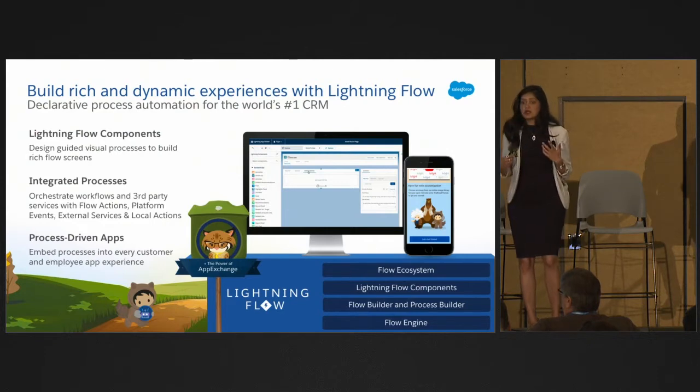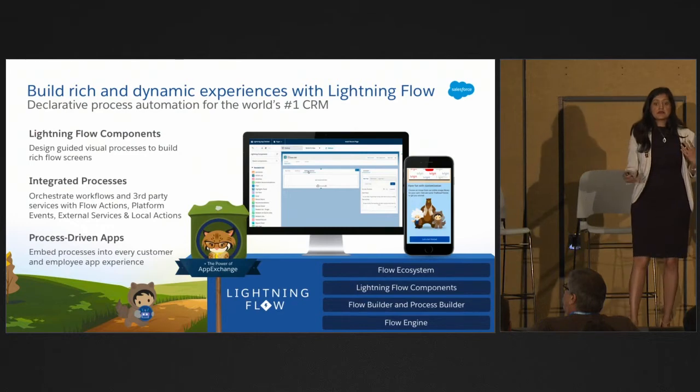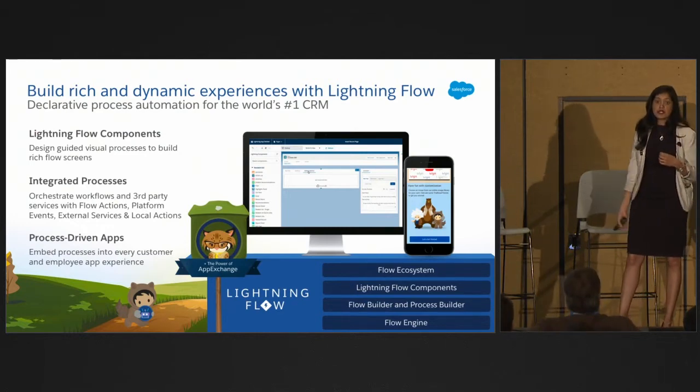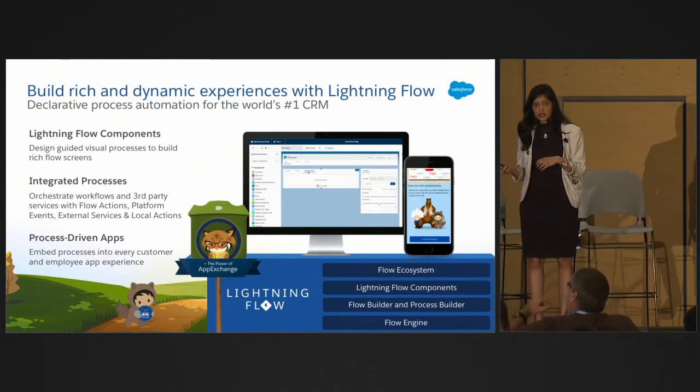And if you're a customer and you don't have the resources or the time to build out these flows, you can leapfrog the process. You can go to our AppExchange, go to Flow Solutions. There are pre-built packages already available for you to use, or you can use Lightning Bolts if you wanted to do that.